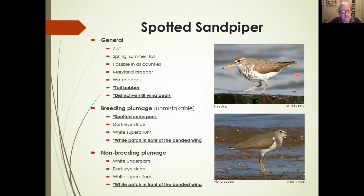Very, very distinctive. Breeding plumage, I mentioned the spots, but when they're not in breeding plumage, one thing to look for is this white patch that's in front of the bent wing. And you'll see that no matter what plumage they're in. And again, that's good for spotted sandpiper.